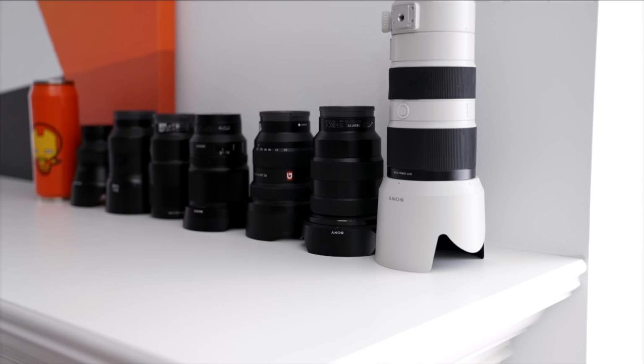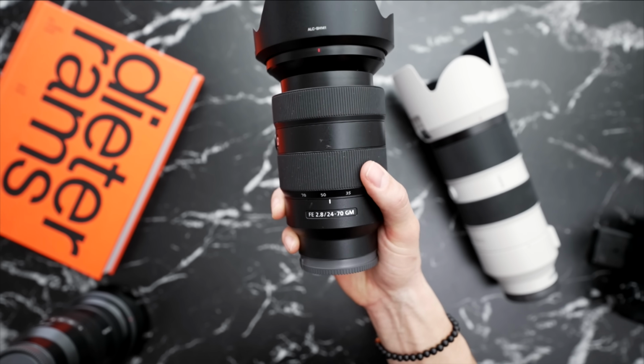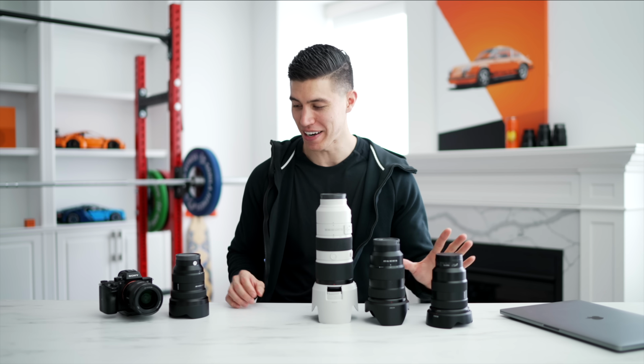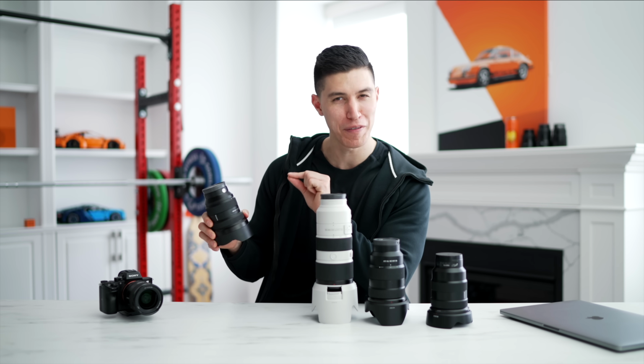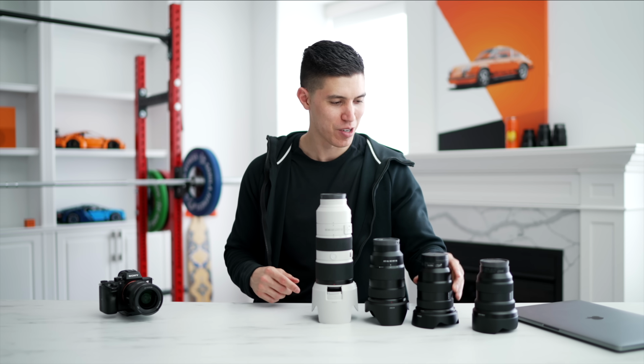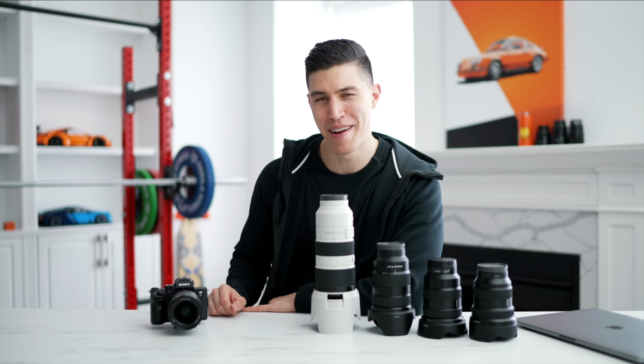You can see though, I've got a pretty decent collection of Sony lenses. I have the original trifecta, or they called it the holy trinity of G Master lenses. So that was the 16 to 35, 24 to 70, and the 70 to 200. That's kind of this lineup right here, but there was the new edition, the 12 to 24. So I guess the trinity has grown to a quadrinity. Not too sure what you'd end up calling that.